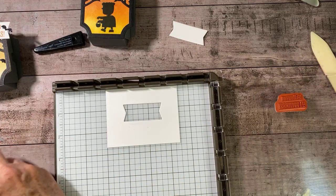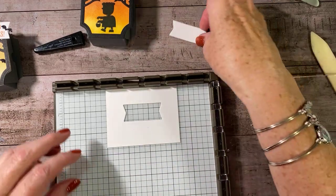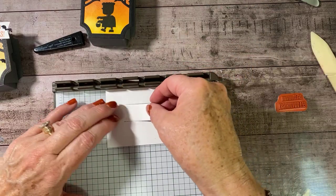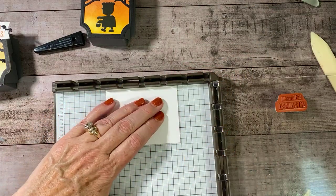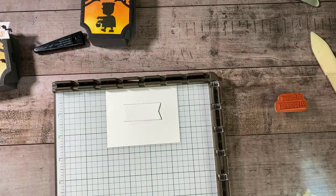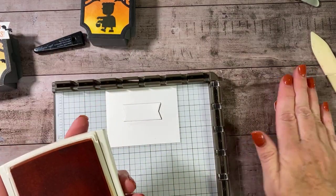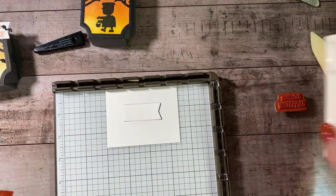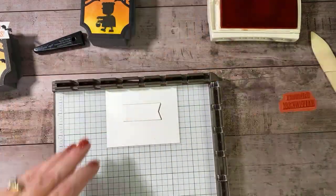Okay, and there, so that's the basics of our box. Now all we need to do is add a few little embellishments and this box will be done. So we've got our Halloween happiness again, and I thought I had one of those already stamped and ready to go, but apparently I can't find it again. Could have sworn I had one stamped.